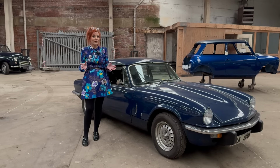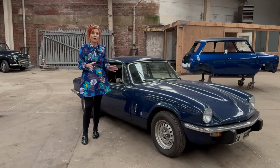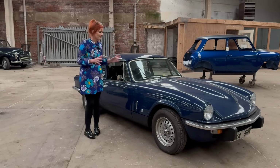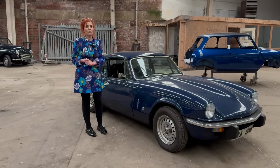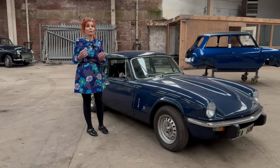And the best bit about it is Alex and Callum are only the second owners on the car because it has been off the road in dry storage somewhere since 1978. This car is fantastically original and it's going to give us a great feel for what it must have been like way back when people first took a GT6 out for a drive and fell in love with Triumph.